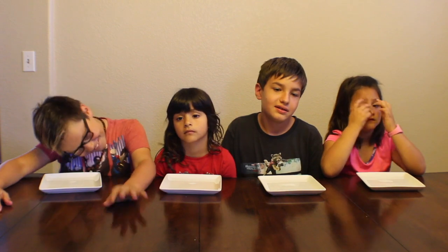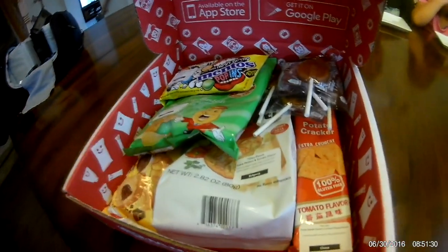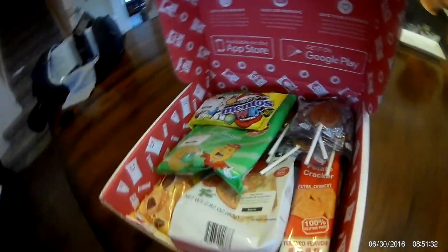So Nico's gonna start this time. This one was packed to us from Roxanne. Yeah, Roxanne packed our last one too. All right, so here we go. Nico is going to start. Here is the Munchpak. We got all this cool stuff in here.